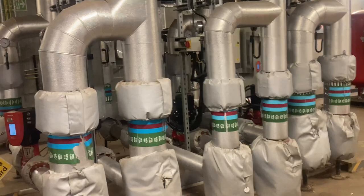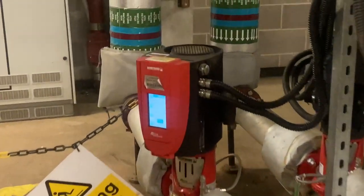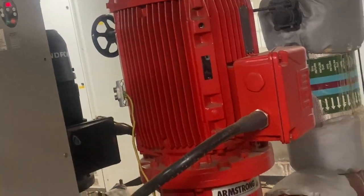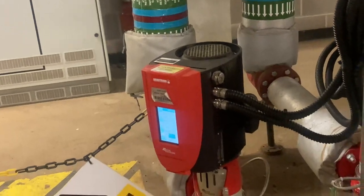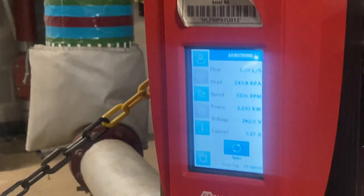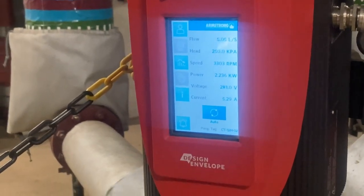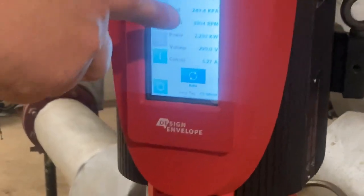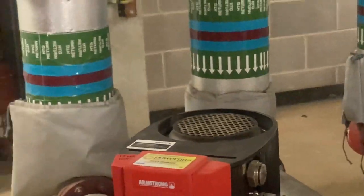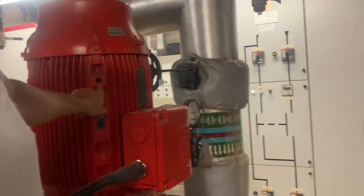Right, if you look at these pumps here, these are the new type of pumps with no bearings in them. These replace those. And if you look at these, that's running at 3,300 RPM and it's only pulling 5 amps, doing 250 kPa at 5 litres a second. And when you look at the data of these, they're a comparison, and they'll be 18 kilowatts over.